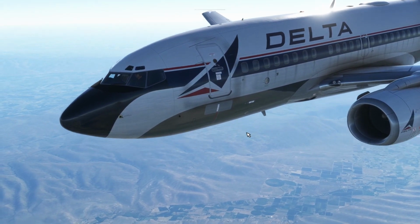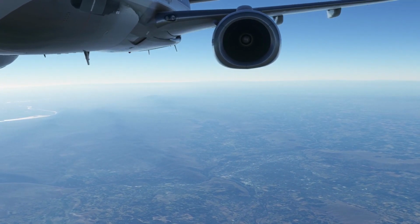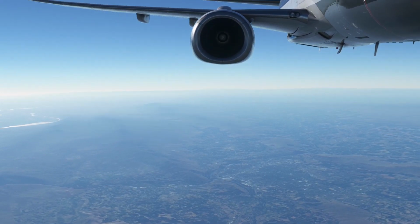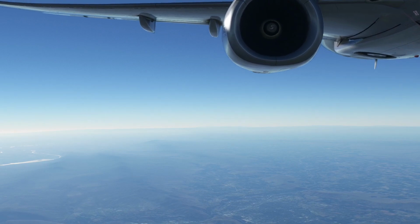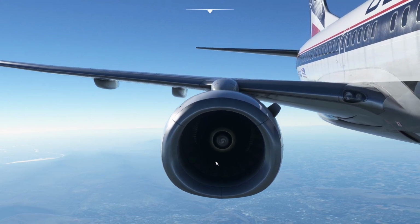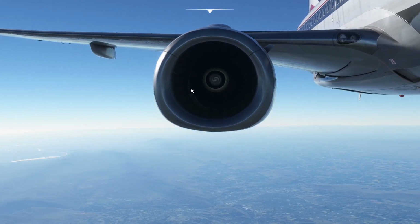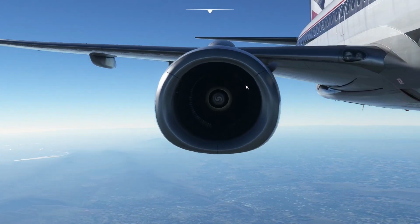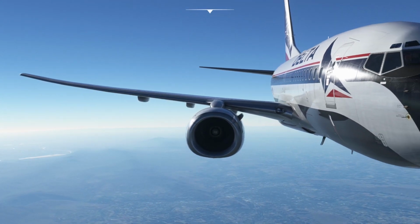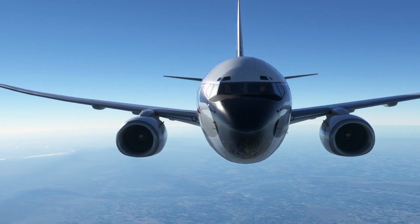And one of my favorite features is if we come down here and stare in the engine. Let's come to this side where the sun is. Okay, there we go. If you look right there, now it's going away, but as the plane dips and dives with the turbulence, you can actually see through the fan blades. I really like that. I just love the fact they actually made it see-through, like a real engine. I really appreciate that attention to detail. We'll go back inside.